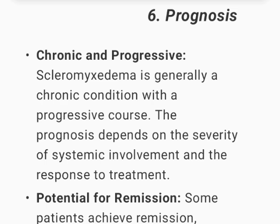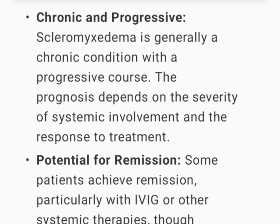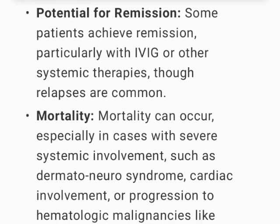6. Prognosis. Chronic and progressive. Scleromyxedema is generally a chronic condition with a progressive course. The prognosis depends on the severity of systemic involvement and the response to treatment. Potential for remission. Some patients achieve remission, particularly with IVIG or other systemic therapies, though relapses are common.